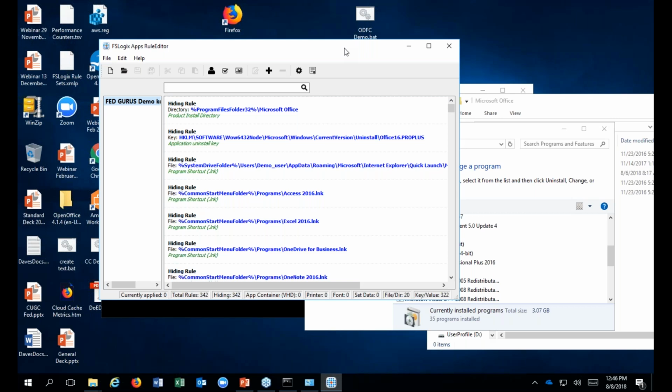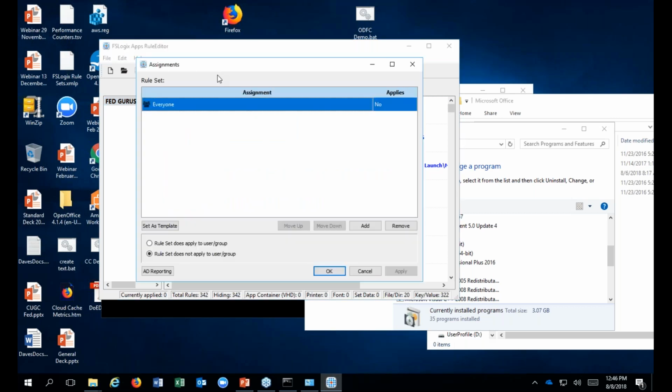We never got that true app isolation and virtualization because it just was too hard and too cumbersome. So from FSLogix, we say take the total opposite approach. Install it natively, mask it away from a user that doesn't need it, and run it natively, right? So let's take a look at what happens when I want to push this out to production.